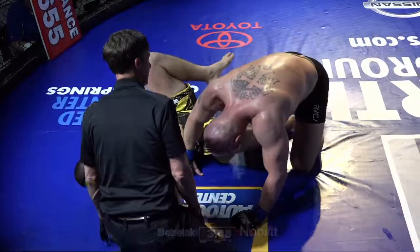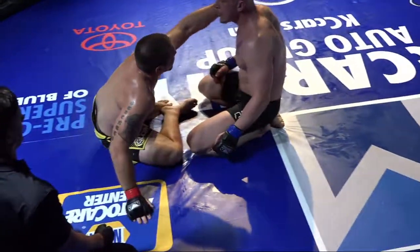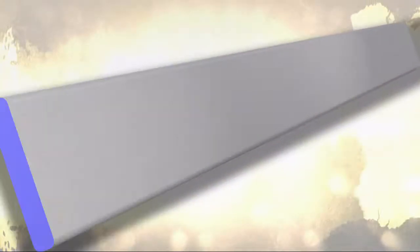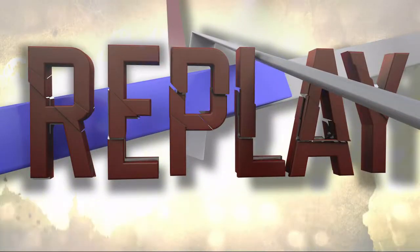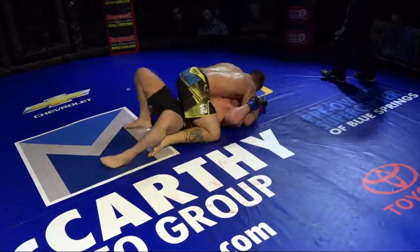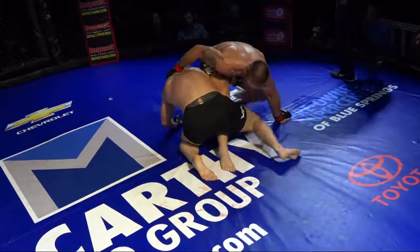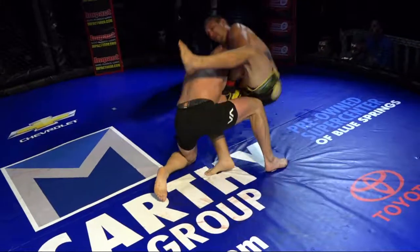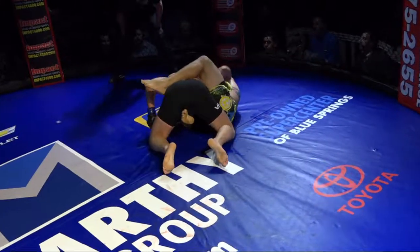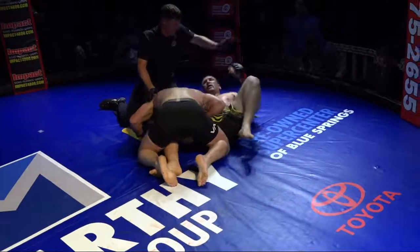Kyle Noblitt, great transition there. Kyle Noblitt looks for the Americana or the key lock, depends on where you're from. North, south, come on. Exactly. Transition, hits the back, transitions to a guillotine. James Krause, training out of Glory MMA and Fitness. This is a great transition because Debelak did a phenomenal job of getting up from a bad spot, but right into the guillotine. Noblitt, again, it goes back to heavyweights moving like 170-pounders and being able to transition from all phases of grappling.